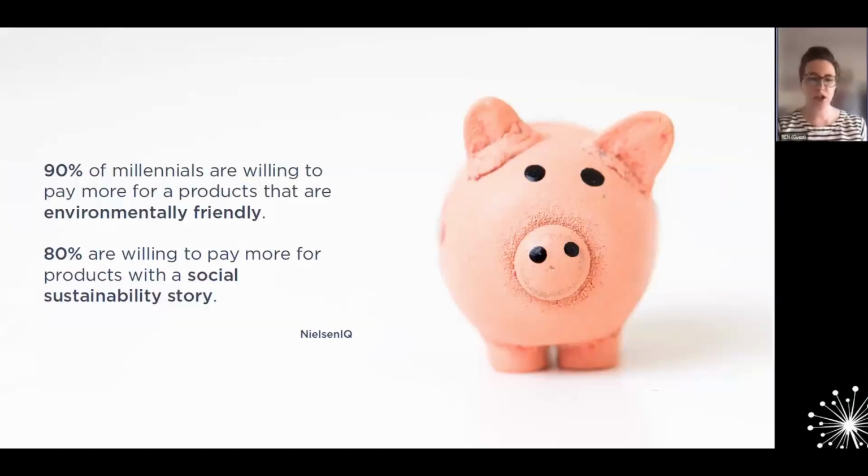There was also a study done of at least U.S. consumers, and they found that 90% of millennials are willing to pay more for products that are environmentally friendly, and 80% are willing to pay more for products with a social sustainability story. And so these are not just designers. This is not in the built environment world, but this is consumers at large.